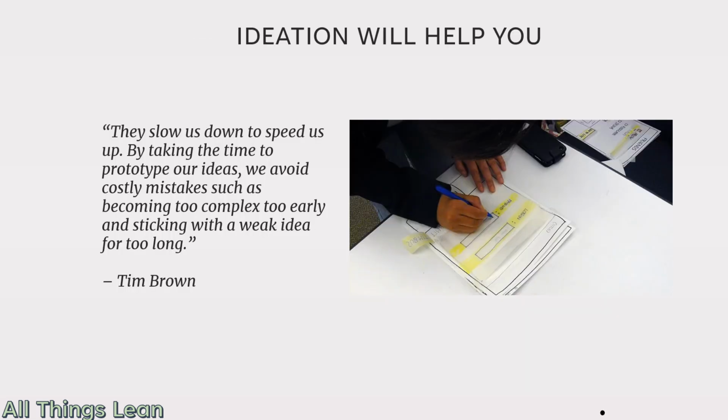Tim Brown, CEO of the international design and innovation firm IDEO, said it best. They slow us down to speed us up. By taking the time to prototype our ideas, we avoid costly mistakes such as becoming too complex, too early, and sticking with a weak idea for far too long.